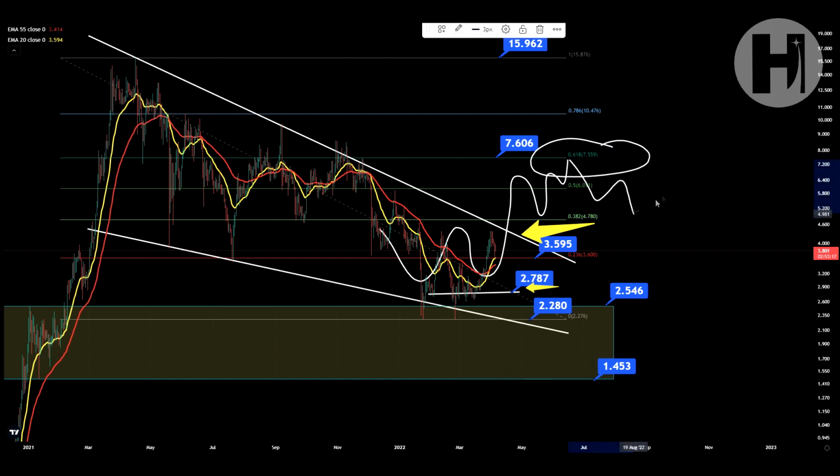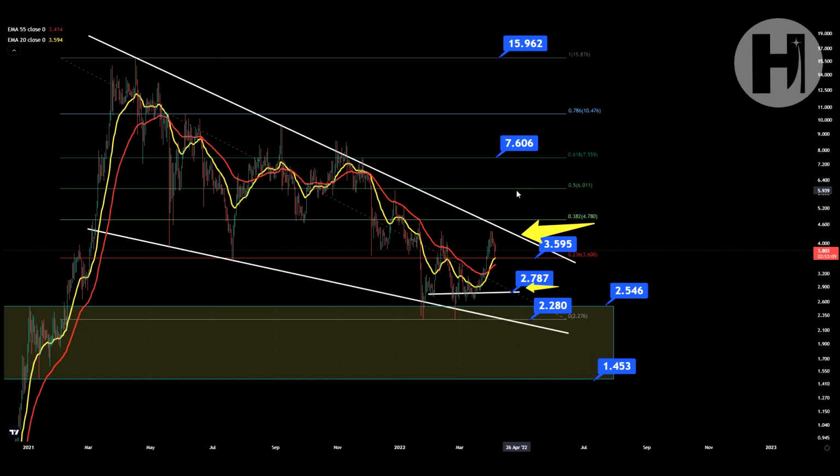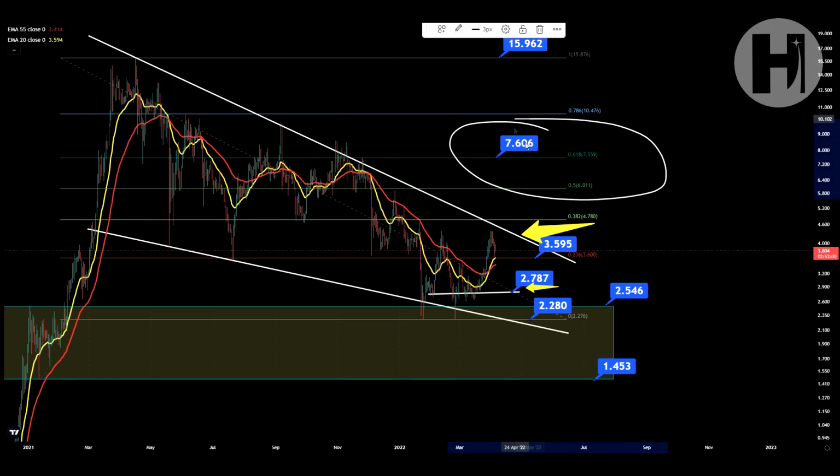You are looking at a potential dead cat bounce, basically, right? So you print this high, you print a lower high, and you continue on with the downtrend. Now, I do not see that playing out, but it is still a possibility. So we have to look at all possibilities.